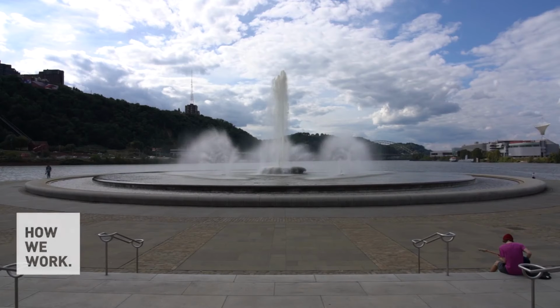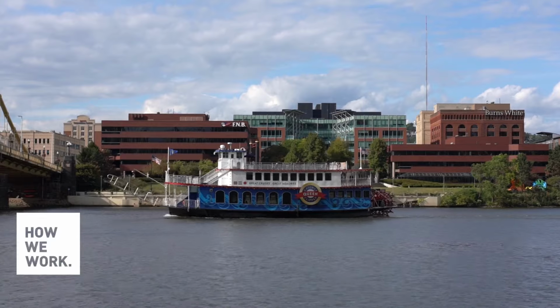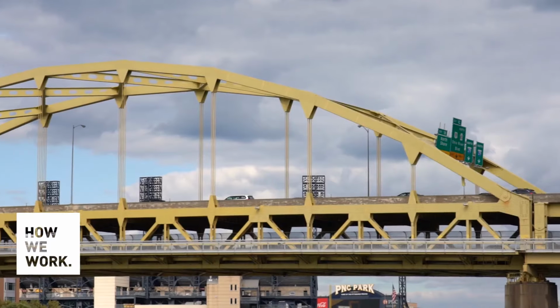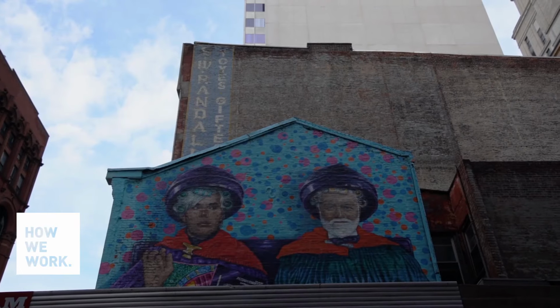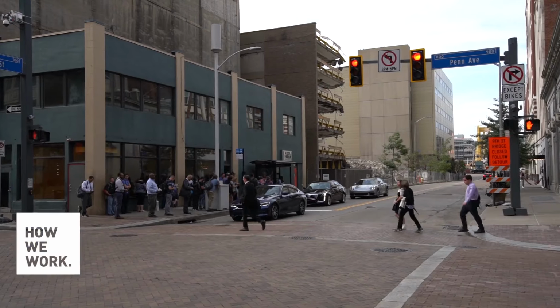Pittsburgh does have unique infrastructure challenges. We are a city that lost over half of its population since the 1950s with the steel industry leaving. Just because half of our population and tax base is gone, we still have to maintain essentially the same level of infrastructure.